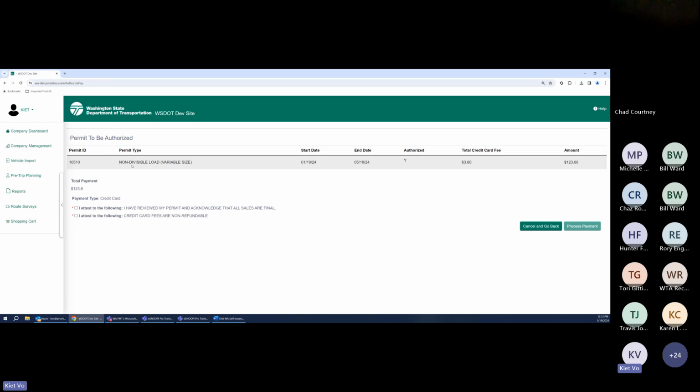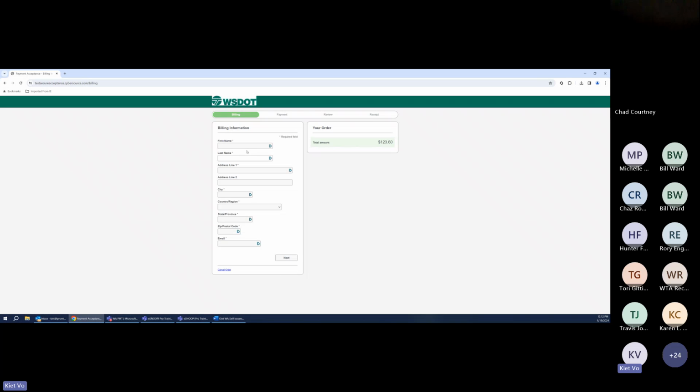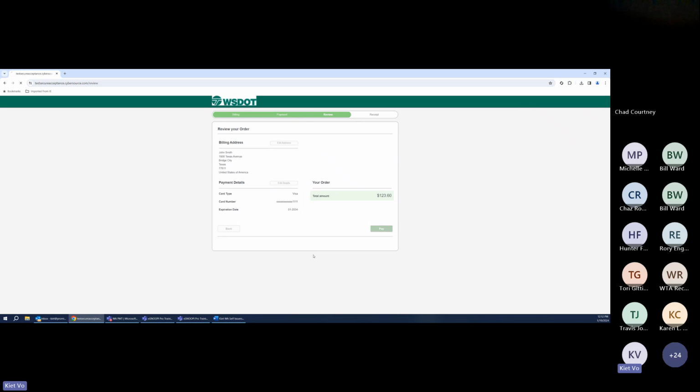And what this does is it gives you the opportunity to go ahead and pay for it like we did the other permit there. So as you can see, it'll ask you to attest again. Credit card fees are non-refundable, and you review the permit and acknowledge that all sales are final. Hit process, and then hit confirm. And then again, we'll just use my browser's default information here. We're definitely in the United States, and I am in Texas. All right, a Visa credit card. Autofill. Next. And then pay for this permit.